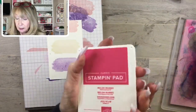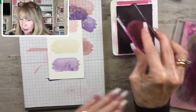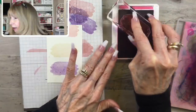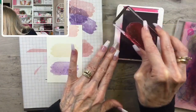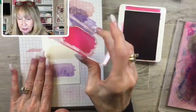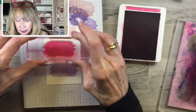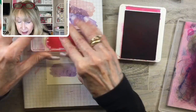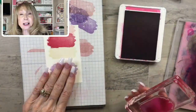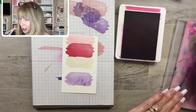Now we're going to start up at the top with our bright, I'm using Melon Mambo. And I do not want to stamp off on this at all. You all know that I love pink. Hi Marty, good to see you. So I'm going to start off with the bright, it's not a bright, but Melon Mambo is a beautiful color, and it's brighter than the others. So I'm going to put that right here and press down well so it gets good coverage. Look how pretty that is. Isn't that pretty? It's really fun to watch this take shape.